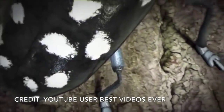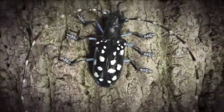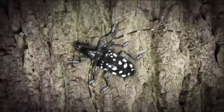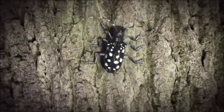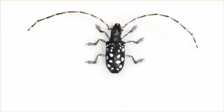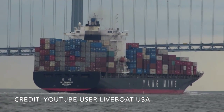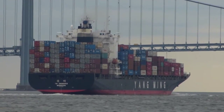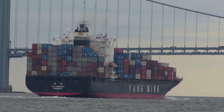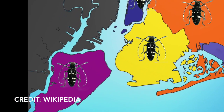Luckily, the beetle has a very unique look to it and can easily be distinguished from other types of insects. They have a jet black body with white spots, long antennae with black and white stripes, and their feet are blue. The beetles also have 6 legs and can grow to be about 1 to 1.5 inches in length. USDA officials have determined that the beetle entered this country through wood packing material that was brought over from China, its country of origin. By 2007, the beetle had spread to every borough except the Bronx.